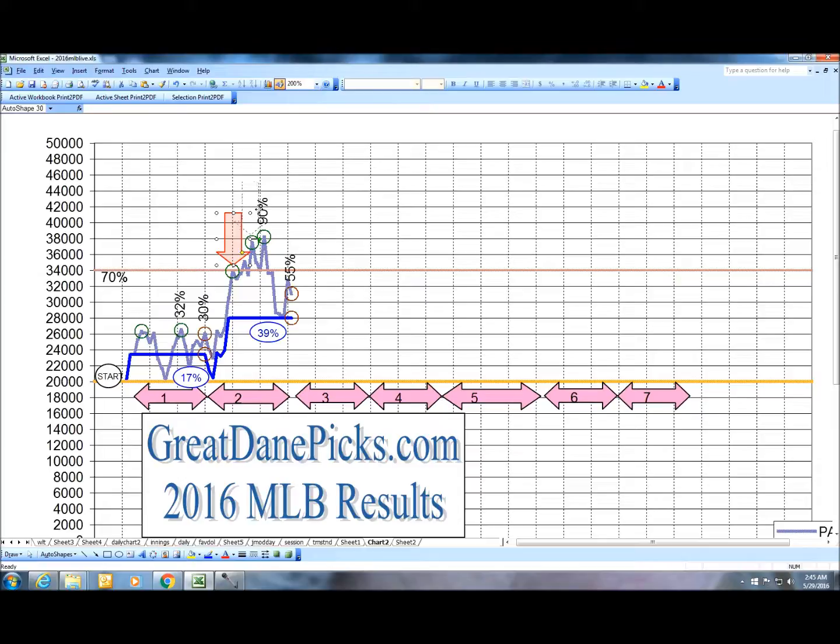Her picks went down and up, and eventually she peaked up here, sort of in the 90%. She got up over the 90th percentile, which is just extraordinary. So she's been on a tear in the second session, well above averages and making tremendous percentages and profits.